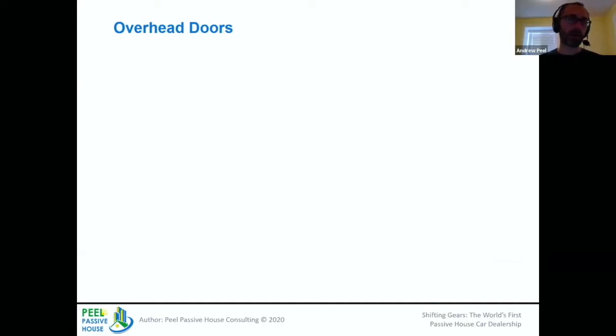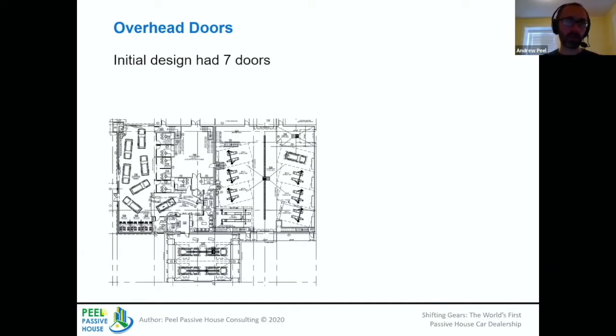Overhead doors, here's another envelope area which we've honed in on. And the first thing we really looked at was the design itself. So when we first got the floor plans, we saw 7 overhead doors on the plans. Now a normal project would just go ahead and say, okay, well, we need 7 doors. Okay, which ones are we going to choose? And we'll install them. And we always take an approach of, well, what are we looking at? What are we actually trying to achieve? And can we do it maybe in a more energy efficient way that doesn't necessarily need as many components?